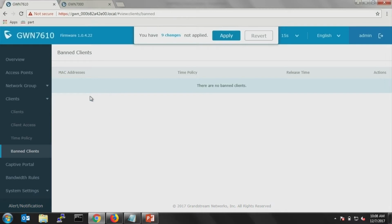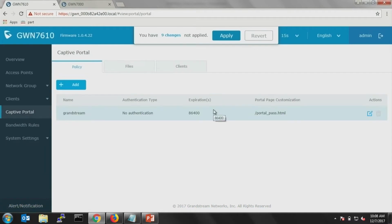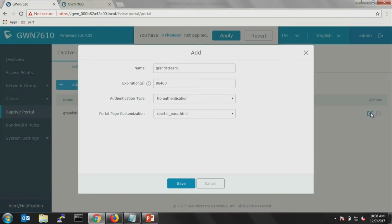So when you have your access list configured on the router, you can actually come under banned clients, so you can see the MAC addresses that try to connect to your access point, and the access point just rejected the connection. You're going to see all the MAC addresses here, so you can add them to a certain blacklist that you want to add to the GWN, so that these devices will never connect to the wireless network.